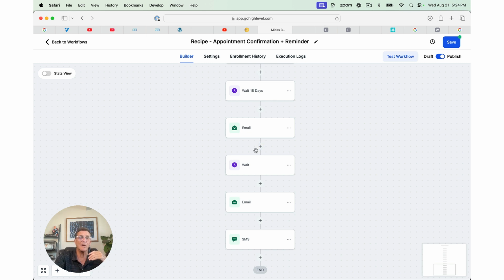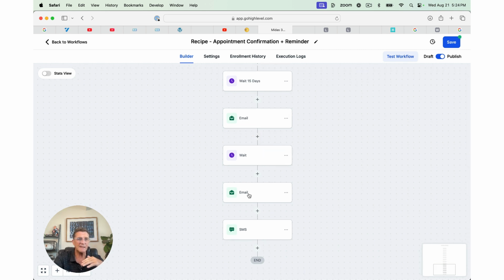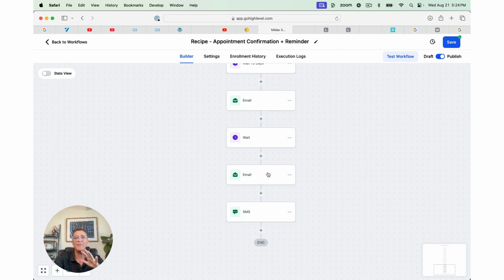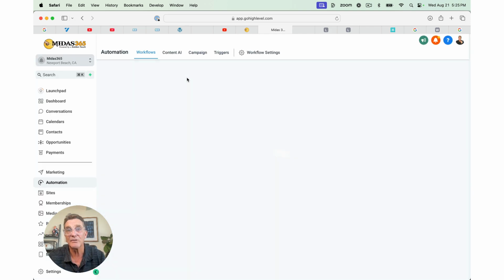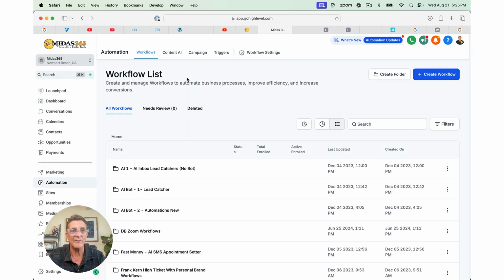What I like to do is I'll build maybe a 30-day email sequence and I'll put links to pages or wherever, whatever I want to do with them, wherever I want to take them. I'll build it out in these emails and SMS messages and save it. And now I have a full-on nurture sequence after they have a successful appointment with us. There's so much you can do here, but that's just one thing of making this smart. We put a booking calendar on there with an automation and reminder.